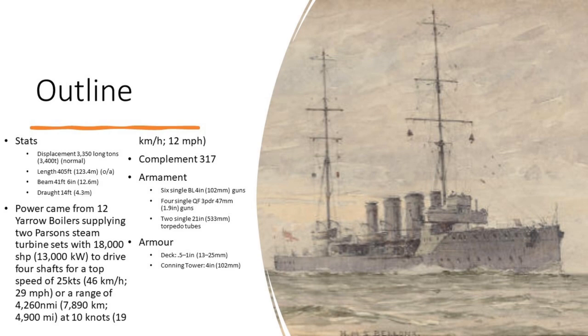Although by 1918, that was replaced by another 4-inch gun. There is a debate as to whether or not they got one or two. Most sources seem to claim they just got one, but some others suggest they had multiple fitted. It depends on where they seem to be fitting them, and it could be that one ship got one and one ship got two.